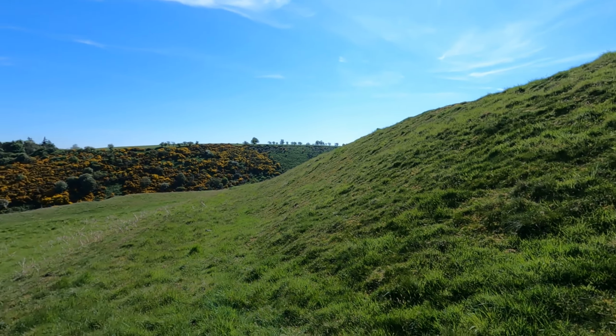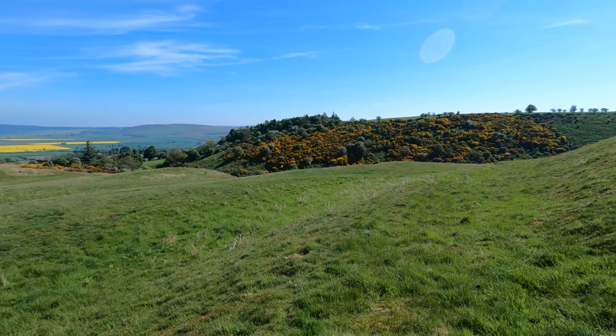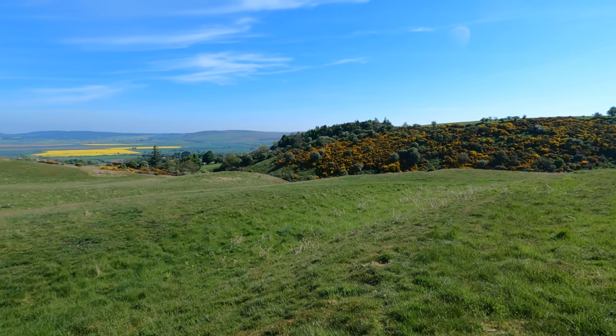We're just coming down off the big wall, and you can see there's actually another two walls there. So that was a really impressive hill fort, and it's older than Humbleton Hill. It's one of the hill forts that breached the Bronze Age to Iron Age.